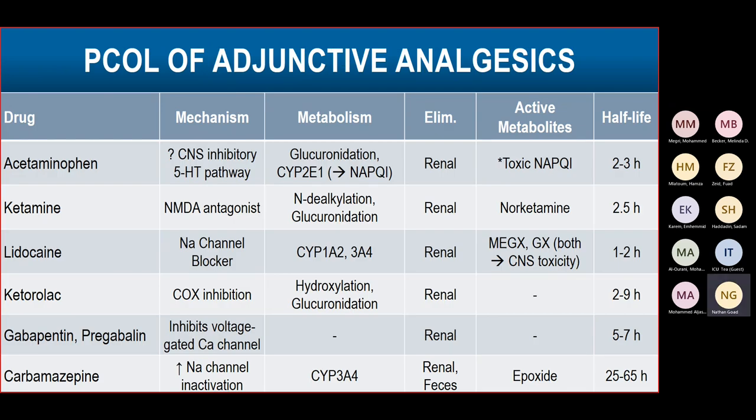There are also some adjunctive analgesics. I didn't want to go through these in too much detail, but just wanted to give you a reference. And I'll send these slides out at some point after the lecture so you guys can have this, just again for your reference. But I did want to summarize some of the pharmacology of these different agents.